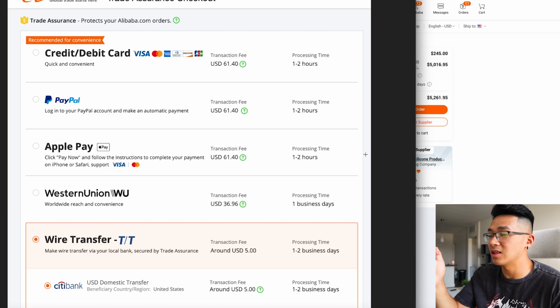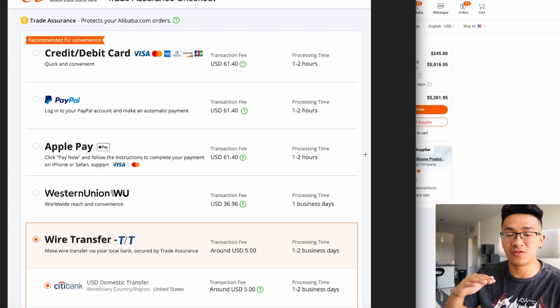And then finally, the last way to do it is wire transfer. And this is the cheapest way. It's only $5 for a transaction fee. It's very, very cheap. So that's one of the best ways if you're more on a budget. But the thing about wire transfers, it's not very easy to do because you have to put a lot of bank information. And if you get one digit wrong, you could send your money off to some random. So just make sure if you're doing wire transfer, make sure all the info is very, very correct, all right?